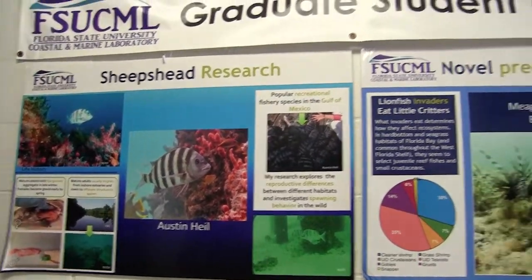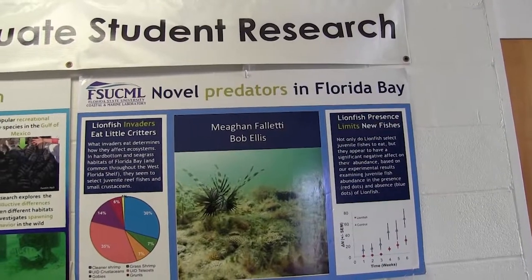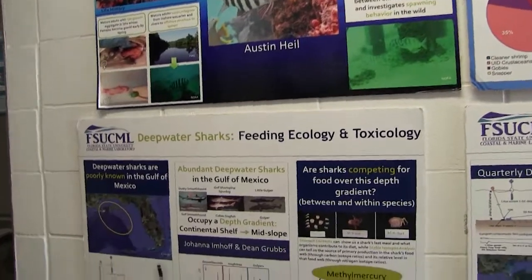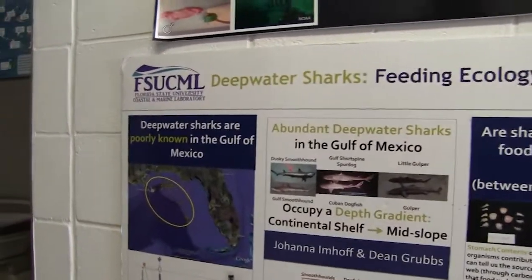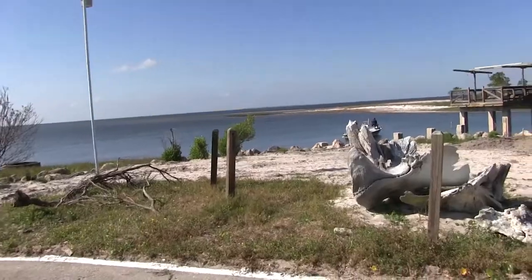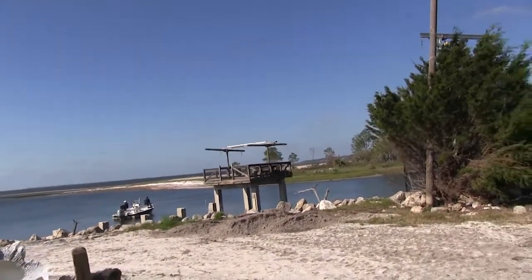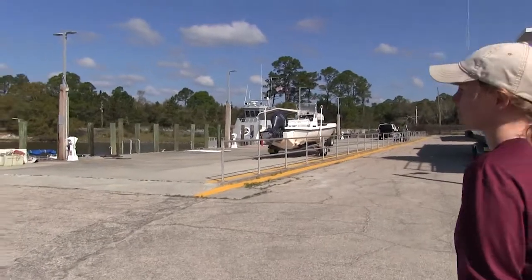And here's one, Bob Edis on the predators. See, that'd be good. Deep water sharks. Ooh, and that'll be interesting. Really cool stuff. Okay, we're walking down to the dock. The first thing I noticed, some fishermen right there. But we're going down. Now, tell us what we're going to have down here, Cameron.